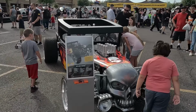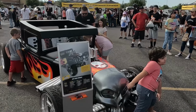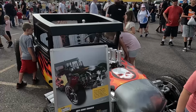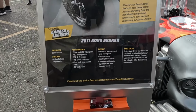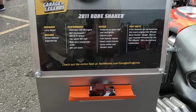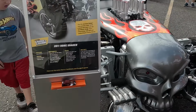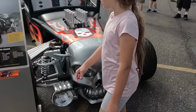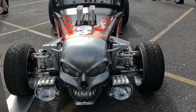It's great to see all the kids loving these cars and Hot Wheels. Car culture is alive and well. This is the Bone Shaker. And there's the original Hot Wheels car. This is made after. Actually, I think the full-size version, the Bone Shaker, is better.